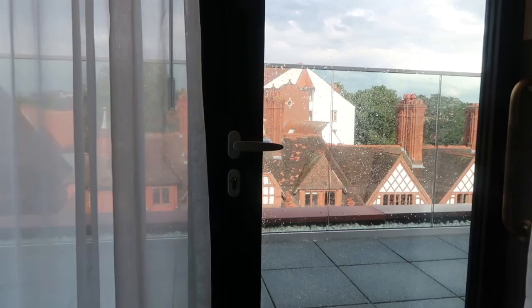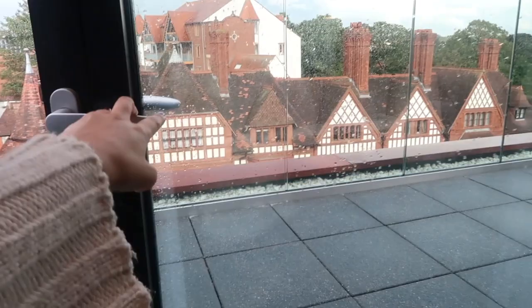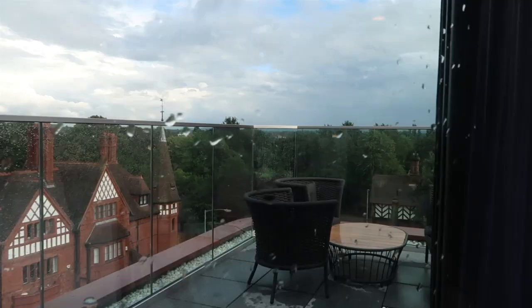And we've even got, it's a push, not a pull door, a balcony. And that's the park over there. I'll show you properly, but I've not got any shoes on and it's really wet. I'll show you the bathroom because it's just a little bit incredible.